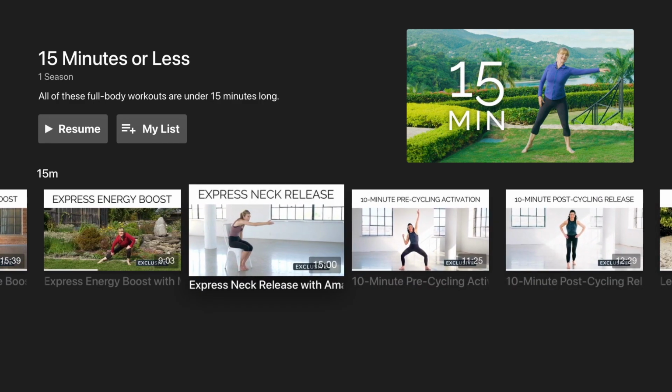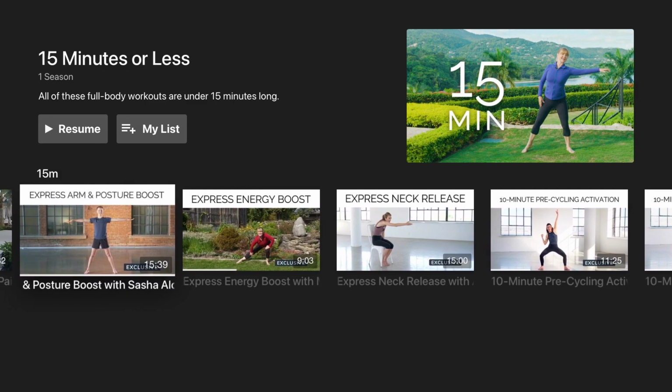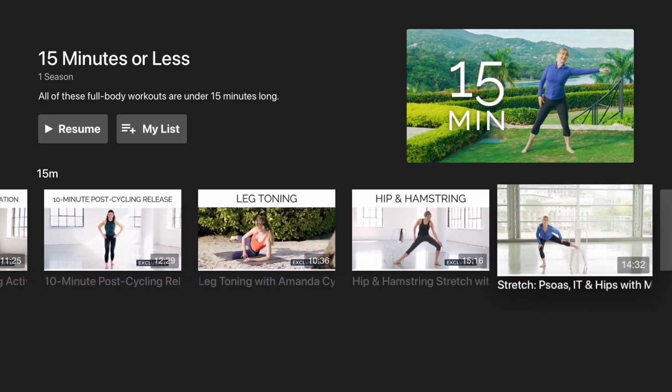If I find that maybe a workout did not work my arms enough, because it varies per day, you get everything, but some days you may be tighter in certain areas than others, I'll go in here and do one of the arm workouts. The one with Sasha is really good, and there's also one with Meg that is really good. It's a mix of floor, bar, standing.